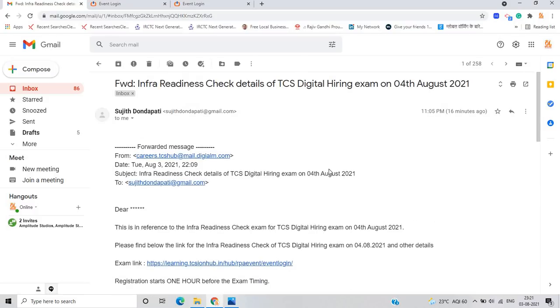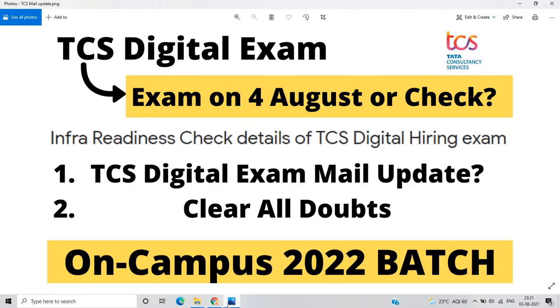So this is just an infra readiness check, not the actual exam. I talked to so many candidates, and they say the exam is on 7th or maybe 8th August, but this is the IRC check, the infra readiness check details of the TCS Digital hiring exam, not for the other. After that there is another check called the dry run check, the DRC check. You have to complete the following checks before giving the actual exam.